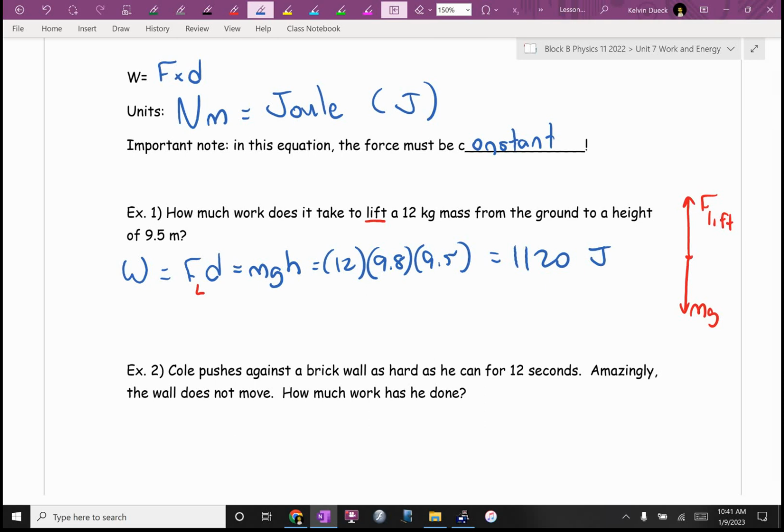Okay. Is that a lot of work? Well, 9.5 meters is about roughly 3 flights of stairs. 12 kilograms, about 25 pounds. So around the order of maybe a bucket of water. All of you could do that.